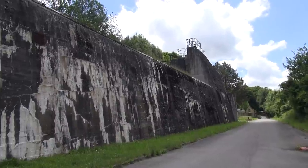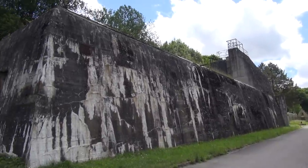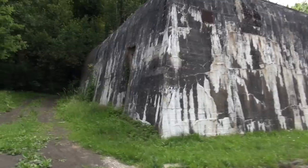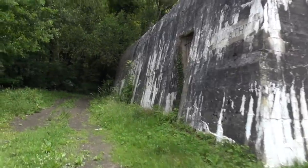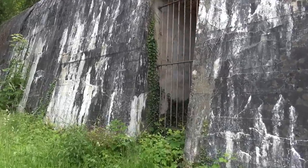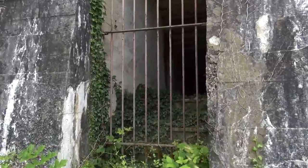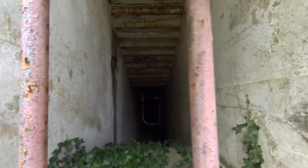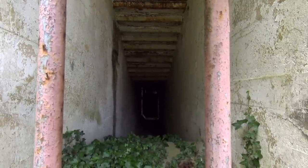And look at the rings to hold camouflage netting. Yes. I can't wait to see the Allied air footage from here, because they camouflaged Wolf's Lair to the point where you couldn't see anything. Yeah, you know, I've never seen that anywhere else before, and I'm not really buying that it worked.